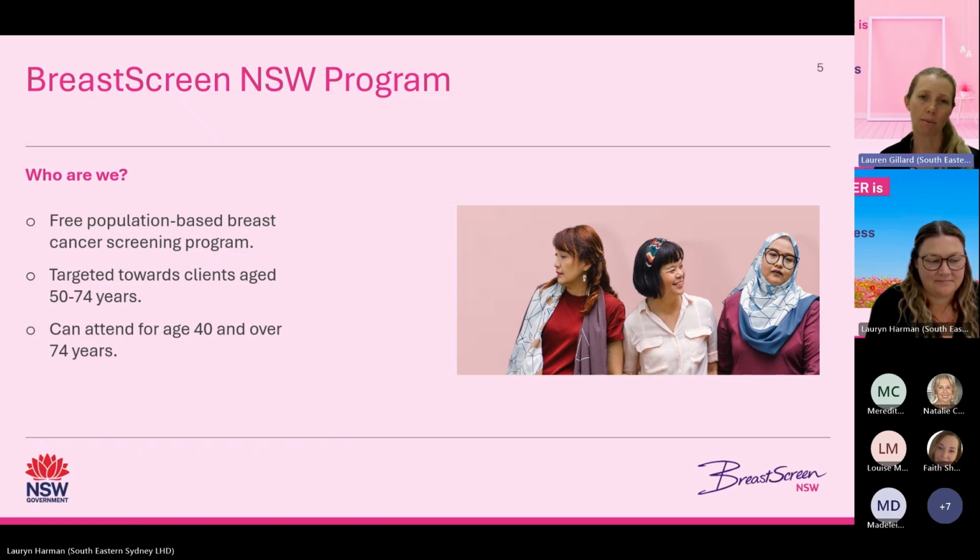The BreastScreen New South Wales Coordination Unit is managed by the Cancer Institute New South Wales with over 250 locations across New South Wales, managed within 10 local health districts. BreastScreen Southeastern Sydney Illawarra geographically covers both the Southeastern Sydney Illawarra and also the Illawarra Shoalhaven local health districts, and we provide services to clients from Sydney Harbour to just north of Batemans Bay at Durras.